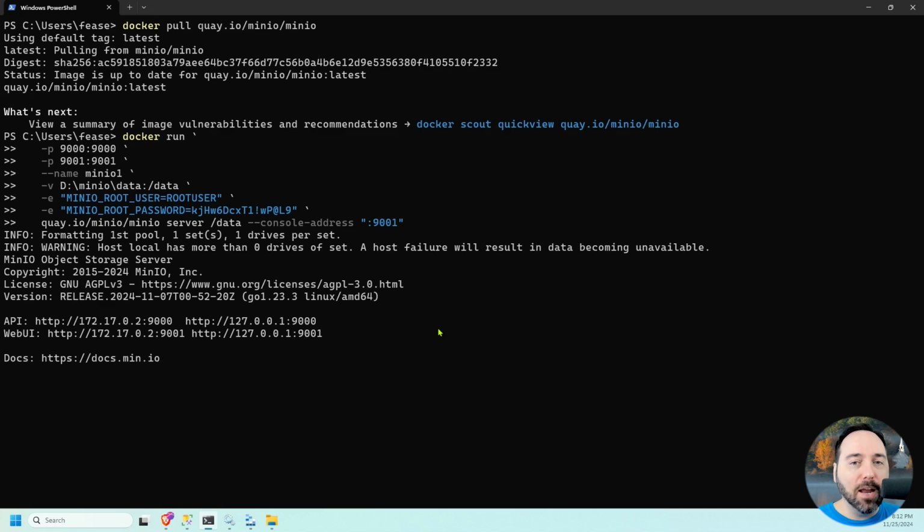This will start up the container and set a new persistent volume that runs on my D drive and will write out files to minio/data. I'm also specifying what the root username and password will be for the service so that I know my login credentials. This is running on ports 9000 and 9001.